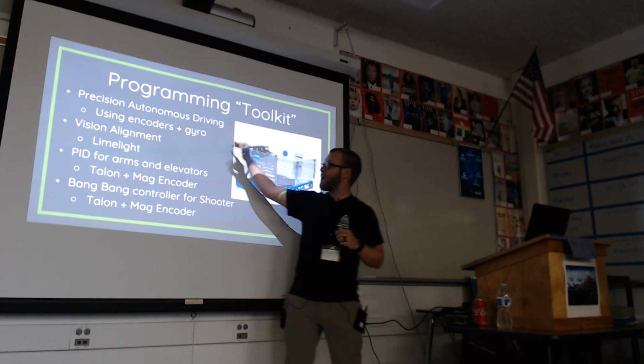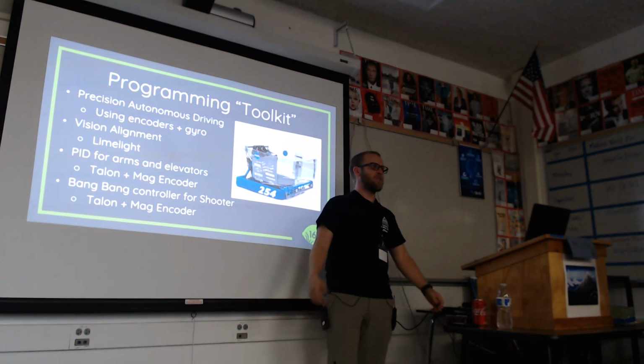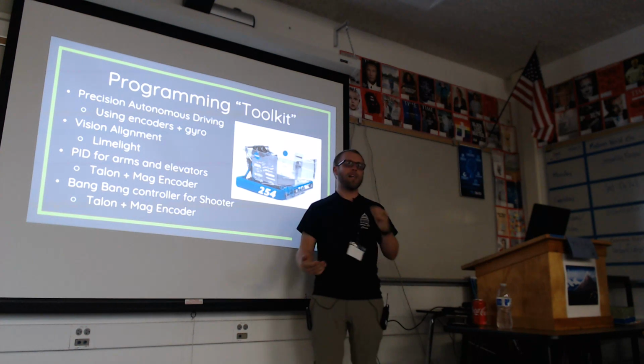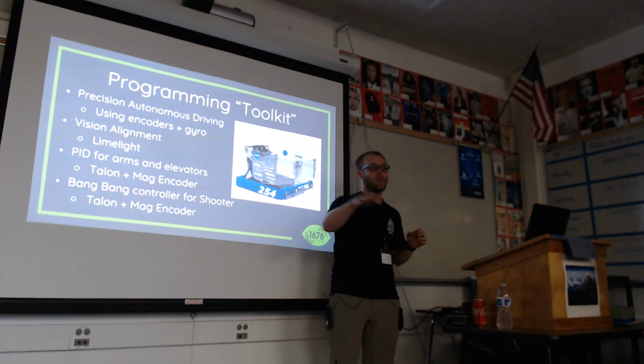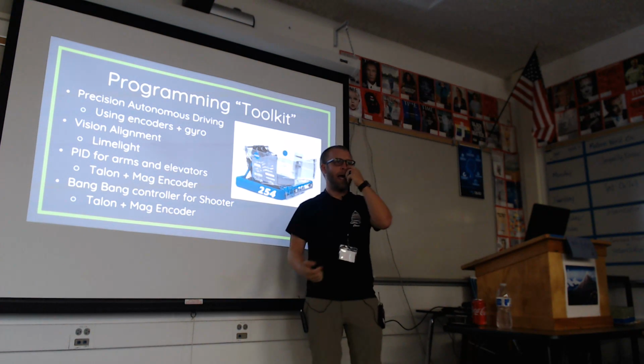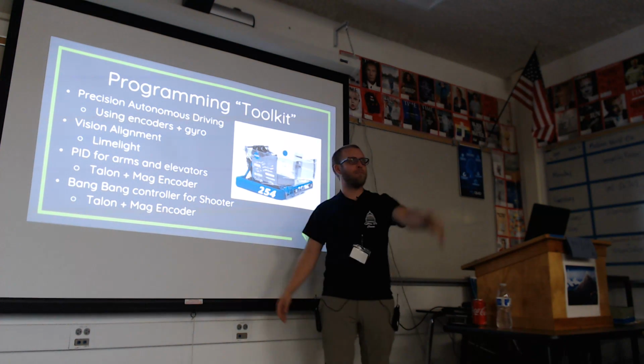And the reason why this is so critical is because every year you have to drive. Sometimes it's just crossing the line. Sometimes it's driving and making a turn. Sometimes, like this year, it was driving to the scale or driving to the correct switch. It's important to have a repeatable, accurate autonomous mode. And every year, you know you're going to have to get from point A to point B autonomously.